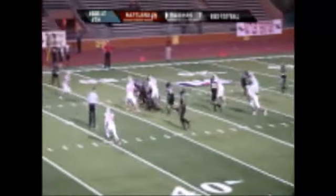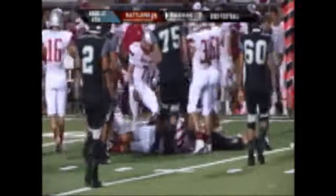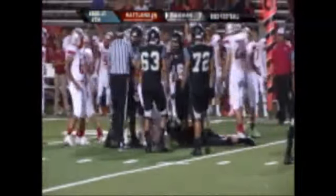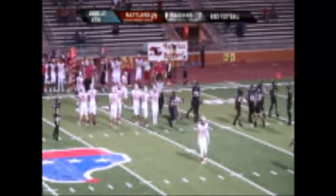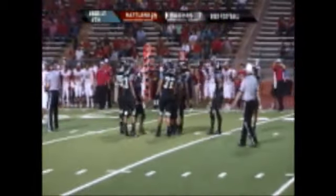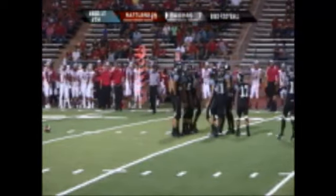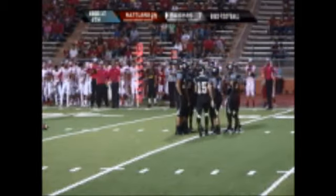Elizondo, draw play, handoff, right side. The tackle of Rivera, number 76, Brian Peña. So on that draw play, didn't pick up much. It'll still be a 3rd and long. 3rd down and 12. Picked up 6.